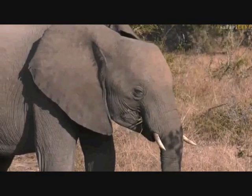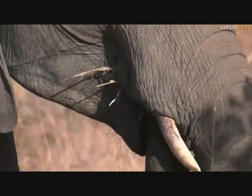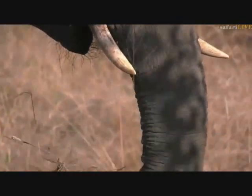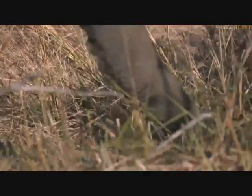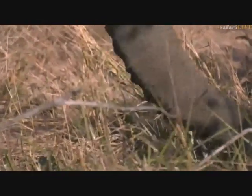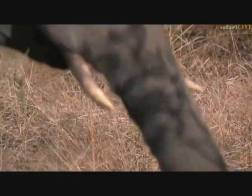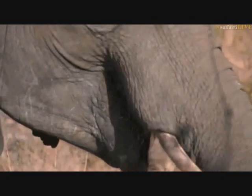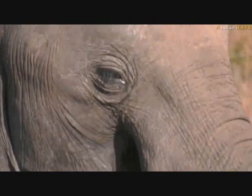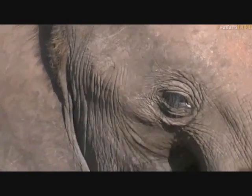But typically what the big bulls will do is they'll pull up a piece of grass or maybe a branch and they put it in their mouth and then it drops to the floor. So they're not actually feeding, but they're making you think that they are feeding. And then they sneak up ever so closely. And before you know it, they're standing right over your car, towering over you with their big tusks and their big ears. But not this girl. I think she's just a little bit on the inquisitive side. But what a fantastic morning this has actually turned out to be.